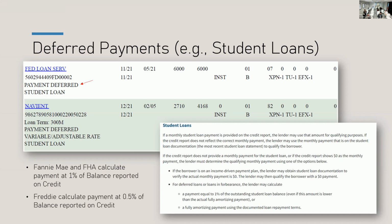I did go ahead and put the guideline here so you can take a look at that. It lets you know you can get the fully amortized payment letter. I have done that before where the fully amortized payment letter was less, so it was better for me to hit them with that payment to have a lower DTI and qualify them for more. But you do have to hit them with a payment on these.